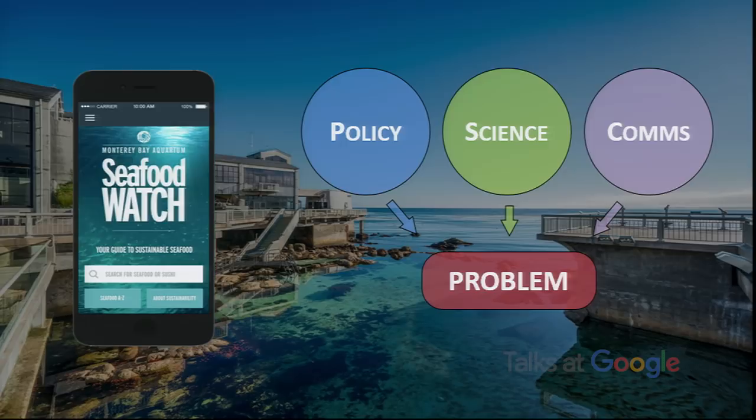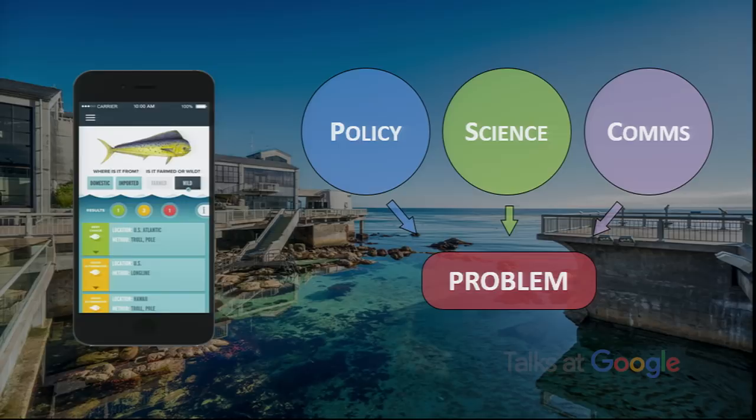And it kind of works. If you're interested in mahi-mahi, you can look at the variety of places that they come from, the variety of ways they're caught, and choose the best, most sustainable solution. And so this is a great example.